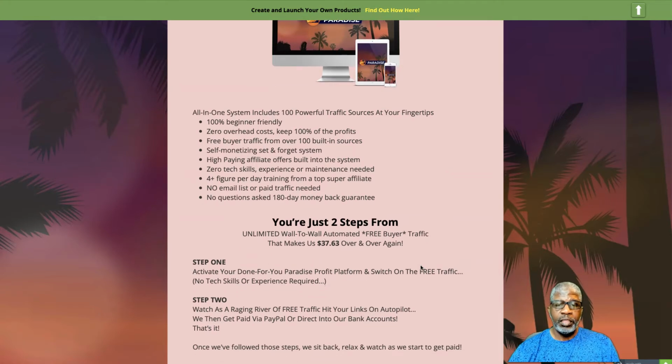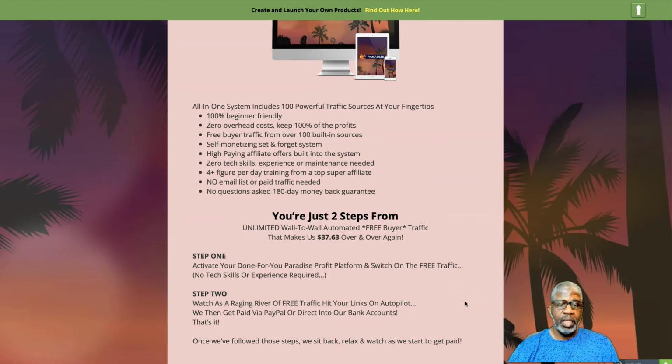All right, so you're just 2 steps away from unlimited wall-to-wall automated free buyer traffic. That makes us $37.63 over and over again. So step 1, activate your done for you Paradise Profit platform and switch on the free traffic, no tech skills or experience required. And step number 2, watch as a raging river of free traffic hits your links on autopilot. We then get paid via PayPal or direct into your bank account. That's it.